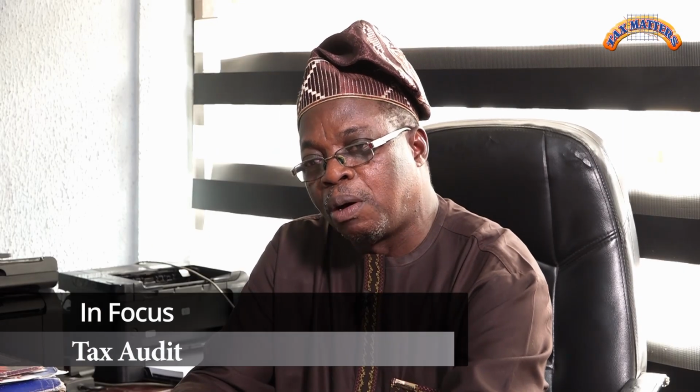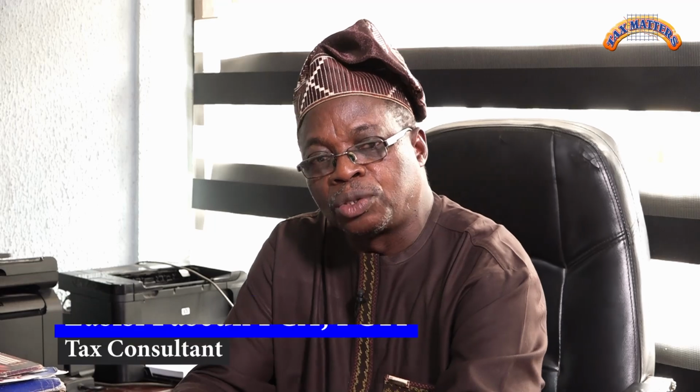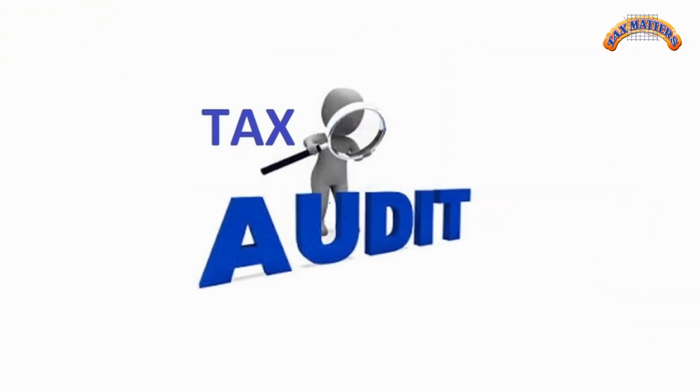Tax audit is an exercise carried out by the Federal Inland Revenue Service to ascertain the accuracy and correctness of the tax already filed with them. It may arise as a result of a referral from the intelligence unit, or as a result of a routine exercise. So tax audit is related to previous tax returns somebody has filed. Specifically, it always ranges between 2 to 6 years.